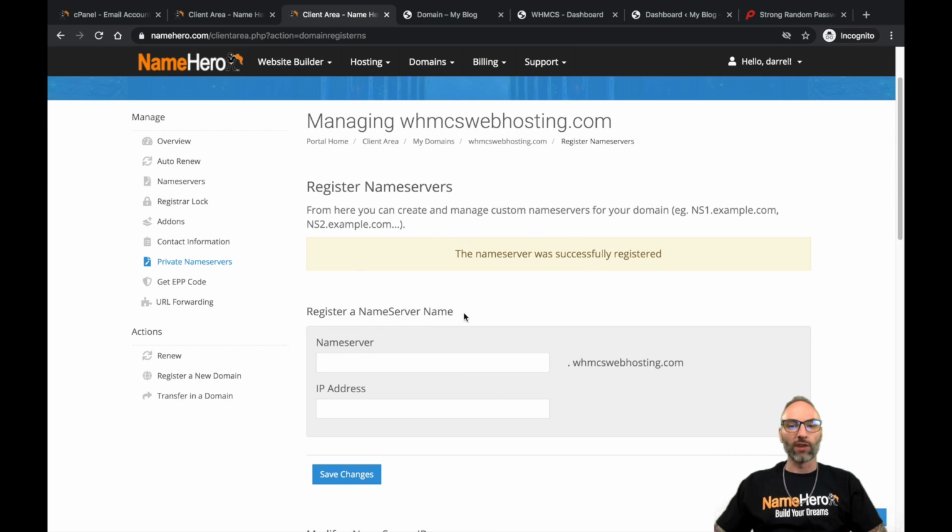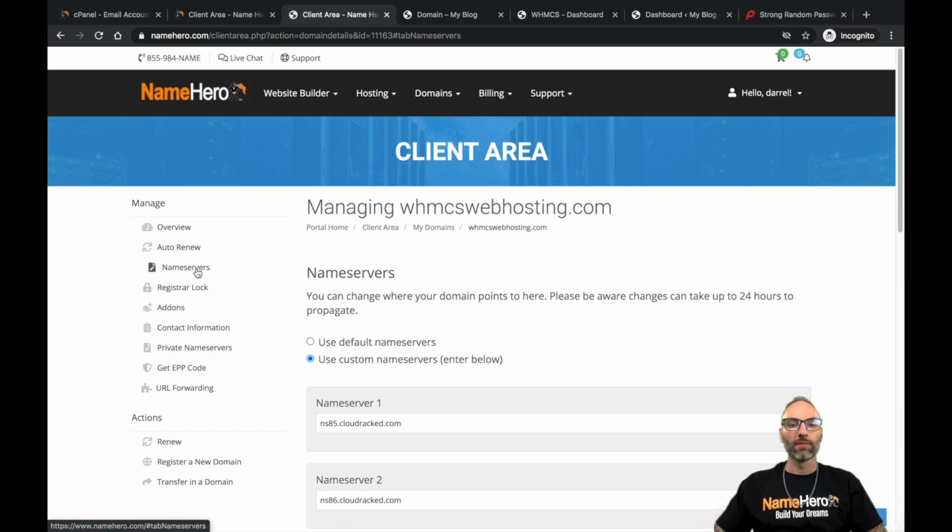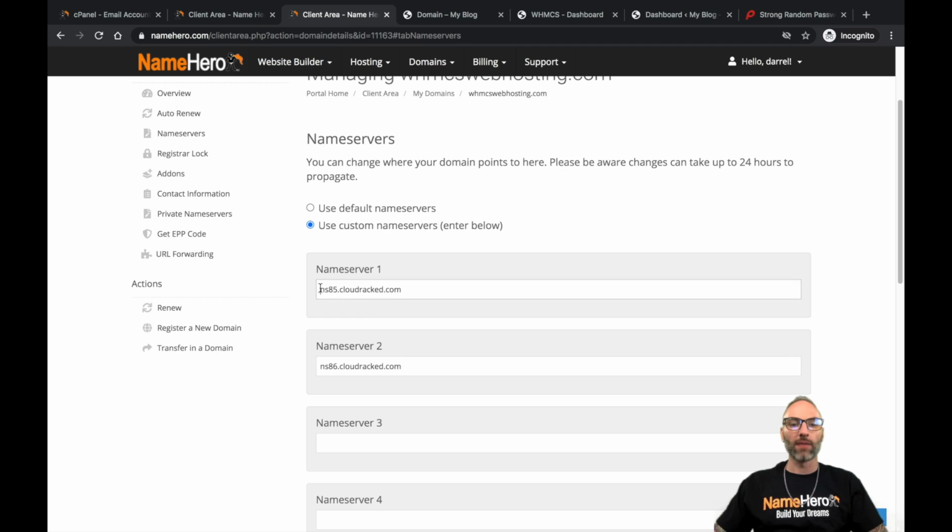Okay, so I went ahead and just registered those. If I click on name servers now, I can actually use these for my domain if I want. See, right now, by default, I'm using the default NameHero ones, which again, these are white labeled. They won't trace back to NameHero, but I could actually use my own if I wanted to at this point.